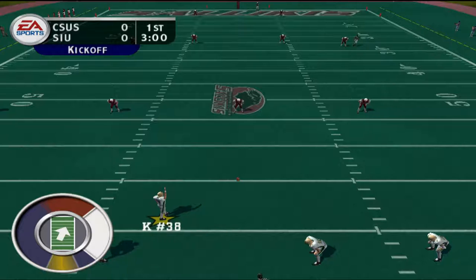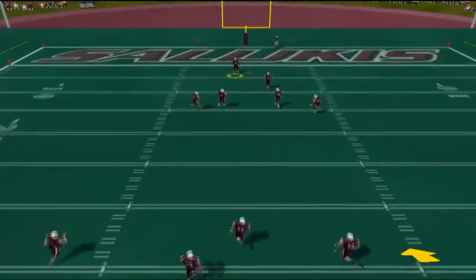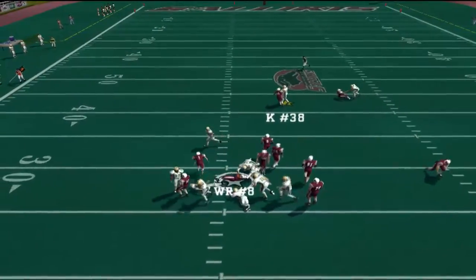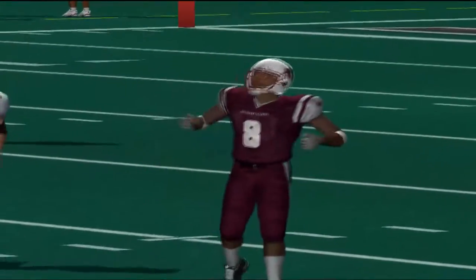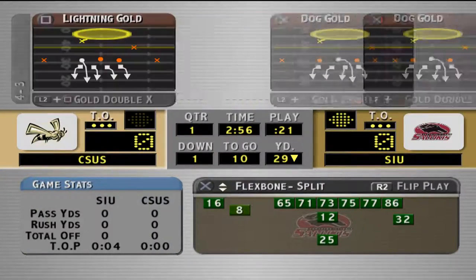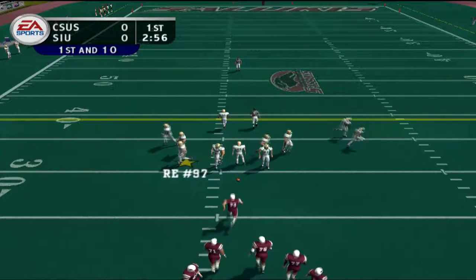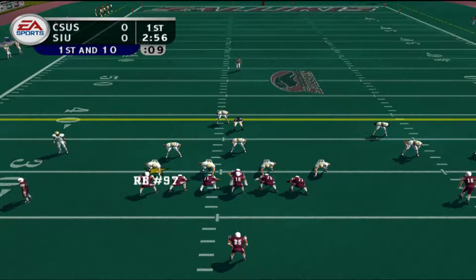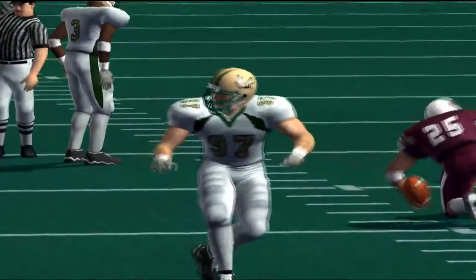Sacramento State is ready to open this one up as they line up for the opening kick. Decent kick, looks to be returnable. Number 8 takes it at the 4. They'll set up shop at the 29. They hand it off. And he's taken down. A gain of 1.